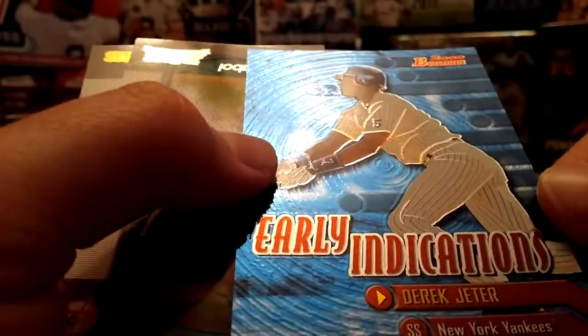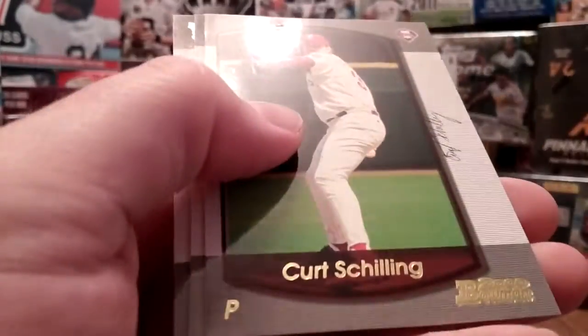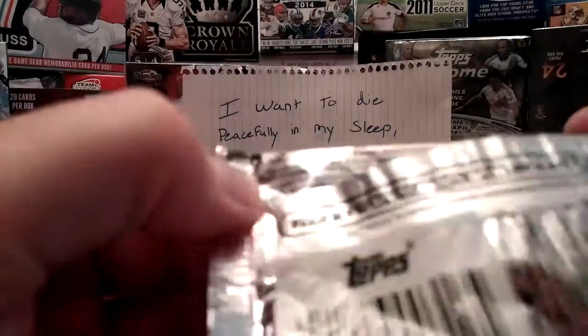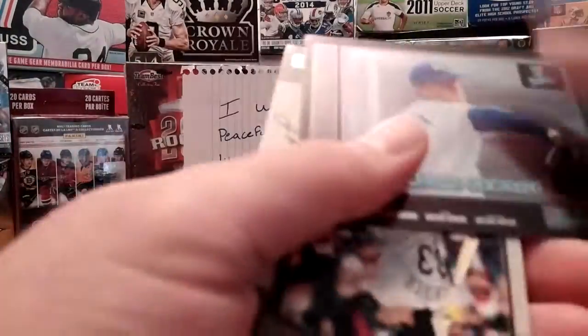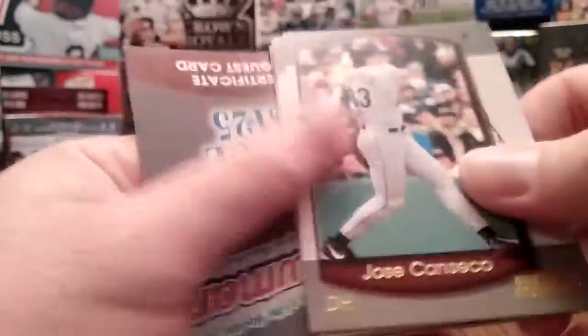Early indications, Derek Jeter, which would be, let's see, one out of 24 packs. Obviously, Derek Jeter, a good one to get. I mean, just a pack into being more than halfway through, really no duplicates, which is always nice. Got the box, like I said, just under $16.